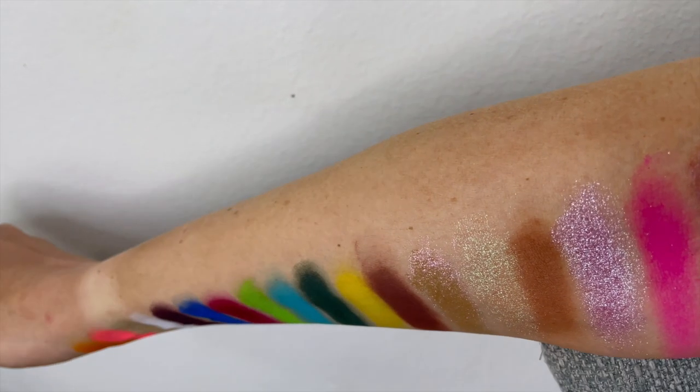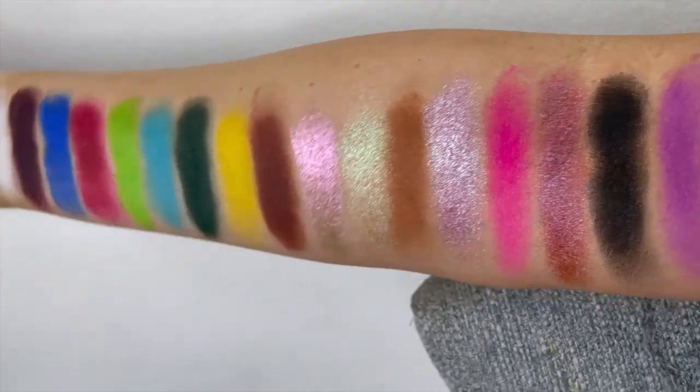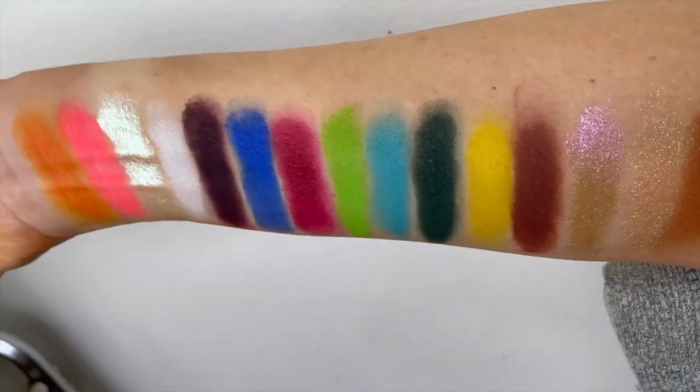Wow. Look at the dual chrome, multi chrome. It swatches beautifully. It applies beautifully. I mean, this is gonna be one of my favorite brands, just with one palette. Okay, primer is on the Revolution Ultimate Eye Base in the color light.